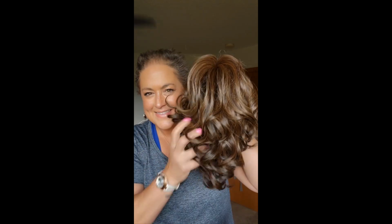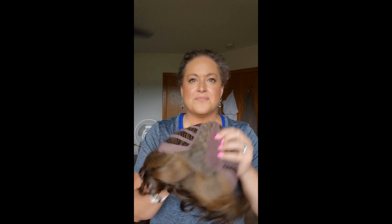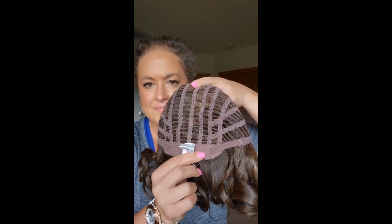Here we go, out of the box, as promised. Now remember, when I do these out of the boxes, I have not looked at these wigs before, so I don't know what I'm going to see. Obviously, you've seen all this in my review. So here's your chance. This is exactly what it looked like.